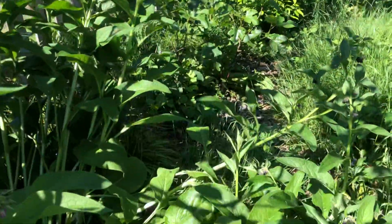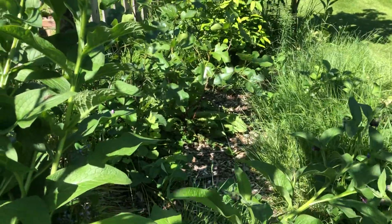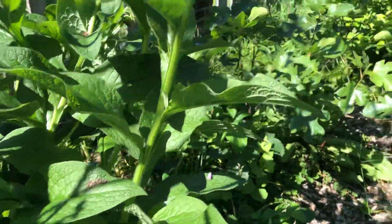Oh, wow, the comfrey is really getting crazy over here. I'm going to have to cut this. Comfrey fell over.